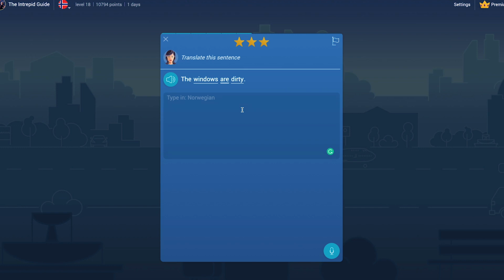Now, for the past 5 years, I've been using Mondly to supplement my language learning. I first joined Mondly when I started learning Afrikaans, but I also use it to refresh my French, and now I'm using it to learn Norwegian. And the best part is that I have a lifetime membership and I can switch between these languages at any time, plus access the rest of the range of language courses available on Mondly.